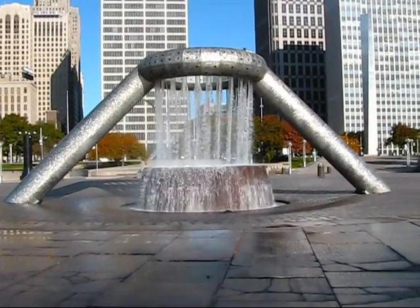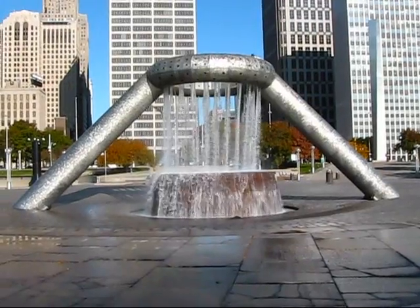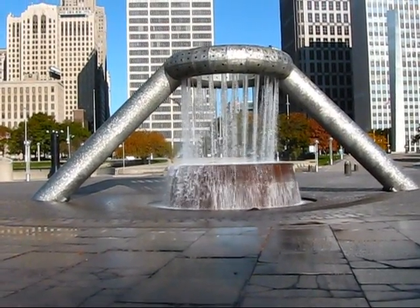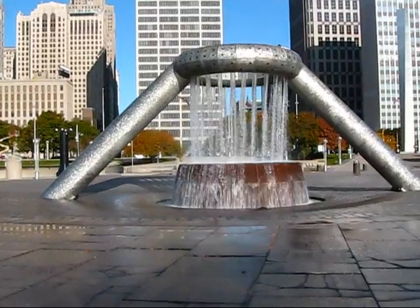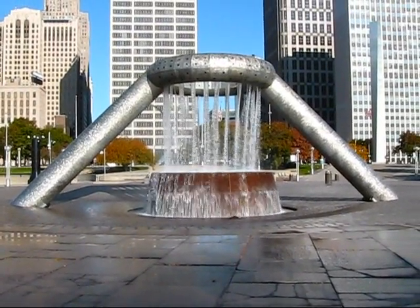And this is called Dodge Fountain. It carries sort of an automotive name. If you drive a Dodge Neon or Dodge Viper, this is the same Dodge family. There were 2 Dodge brothers, and they both passed away real young, and the widow of Horace Dodge, when she passed away, left $2 million to the city for this fountain.